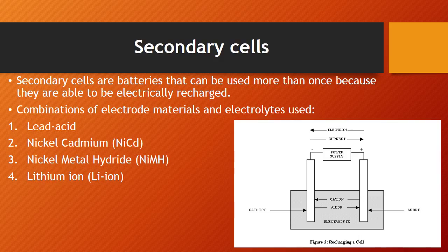More than one combination of electrode materials and electrolytes is used within secondary cells. Some examples include lead acid, nickel cadmium, nickel metal hydride, and lithium ion.